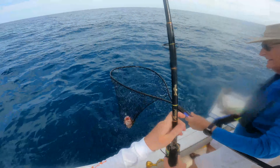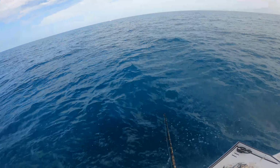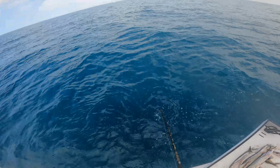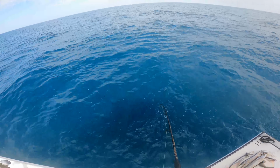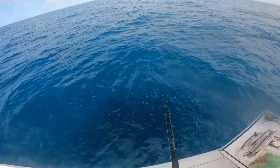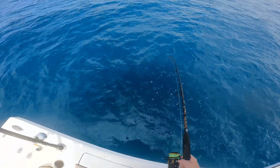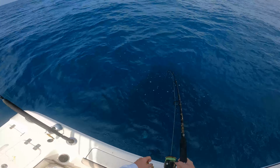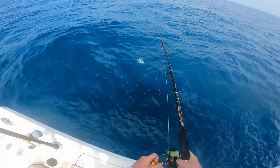Might keep. I'll check. Come on, we'll throw him back. Oh, on the chunk. Got him. Oh, this is a good one. Oh. This might be a grunt, actually. Might not be a grouper. It's a good fish, though. This was on a chunk. It's fighting all the way up. Don't be an amberjack. Oh, it is.